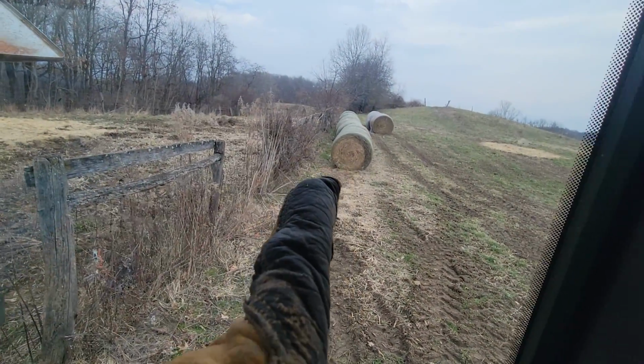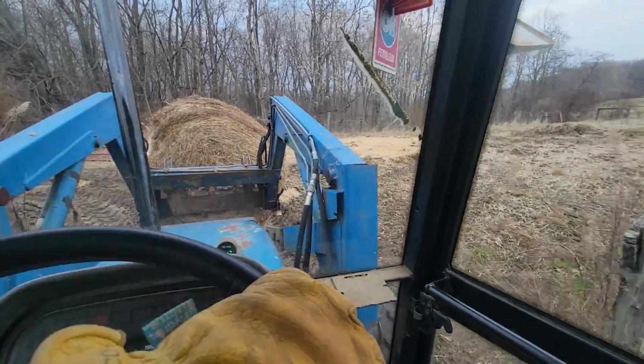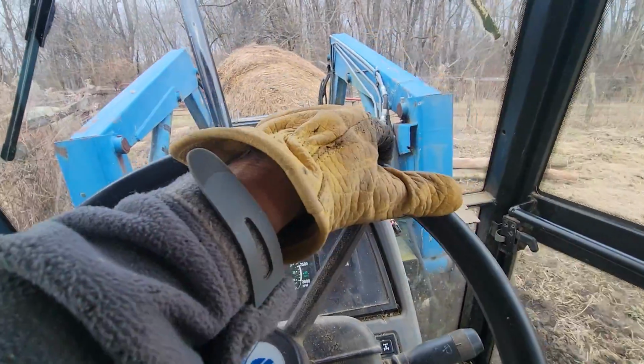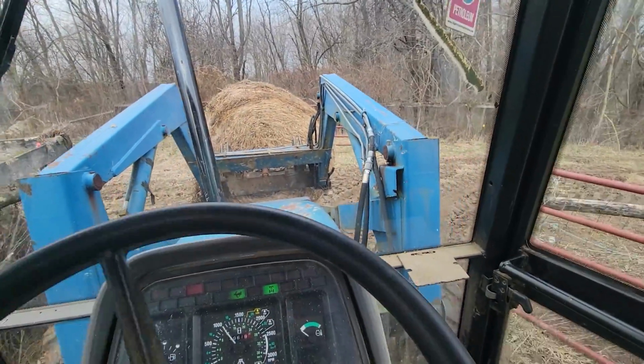This one over here is a first cutting. Those ones over there are a second cutting. So I've got options, but I like to give them a wet bale every single day. The cows really like it. That's the first thing they eat, and then they'll fall back on the other bale.